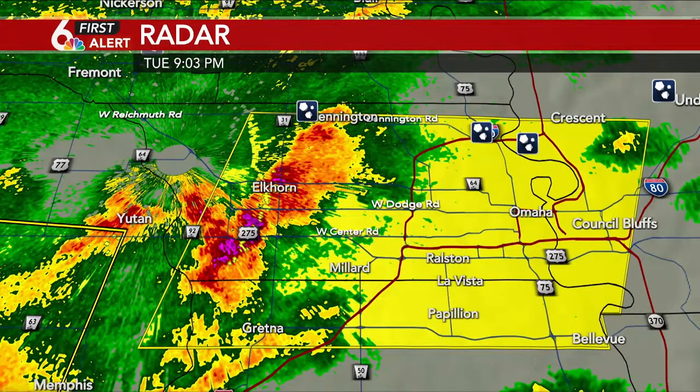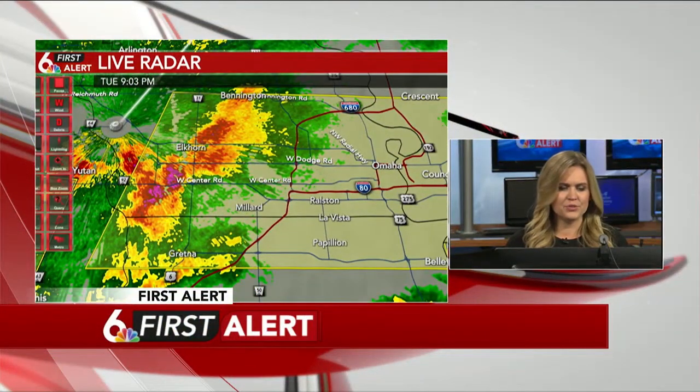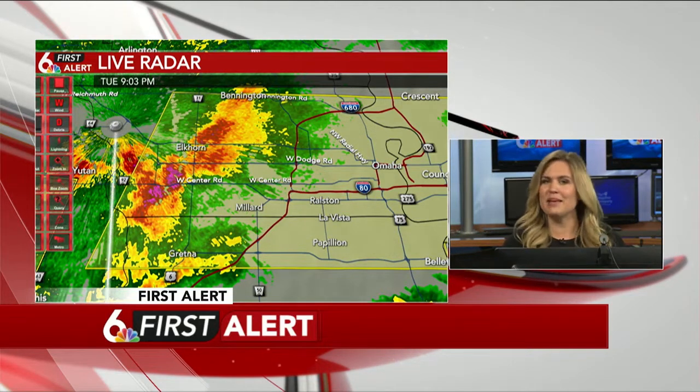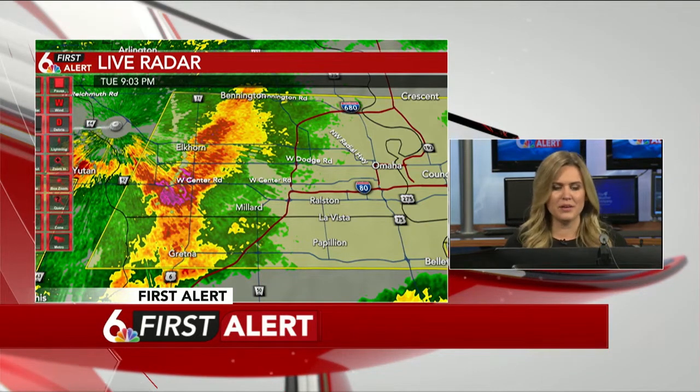Yeah, and definitely a lot of lightning coming along with this storm as well. That's going to be a big concern for us as this storm pushes in. So we've been talking a lot about that hail threat, but again, not a good time to be out and about, even though it's not as strong as the last round that pushed in.